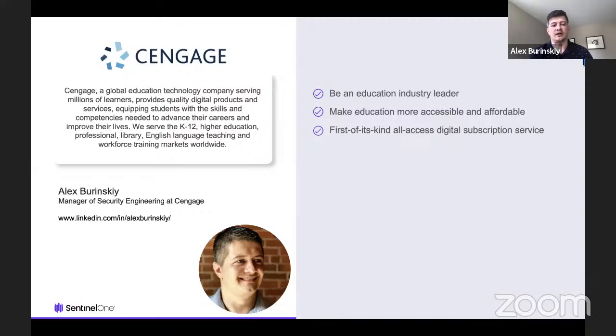And we launched our digital first product, I believe last year or the year before that, called Cengage Unlimited. And that allows people to get all of their readings for their classes as a digital subscription versus buying the book outright.